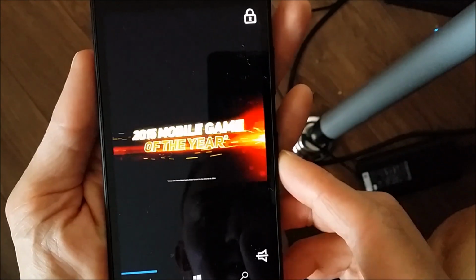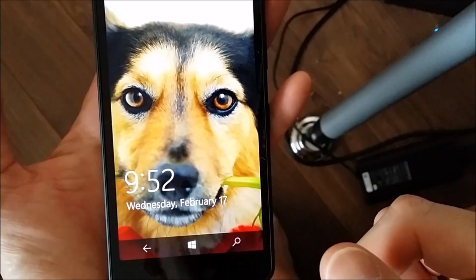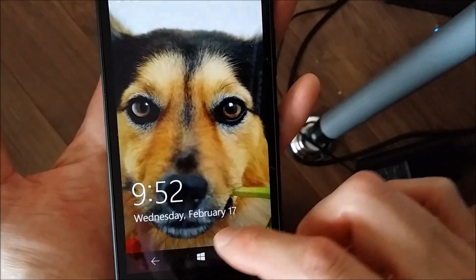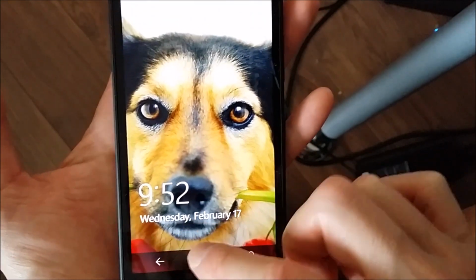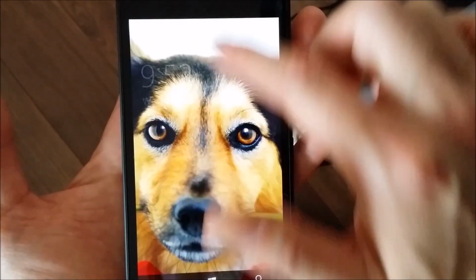I guess to test that out, we could just go to lock screen. And let's see if it works actually. There we go. Wow. So it actually does a good job, and it posts the picture right there. So let's say I want to try another picture. Let's log in first. There we go.